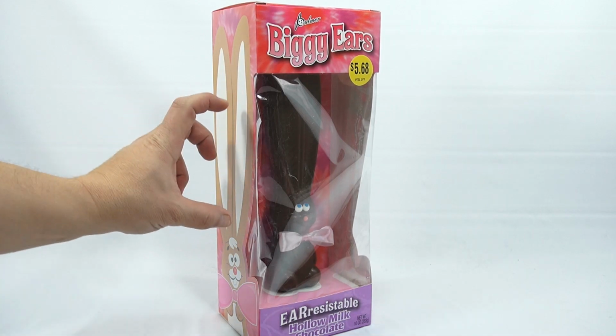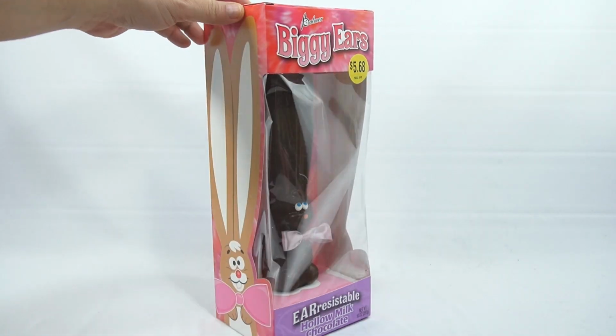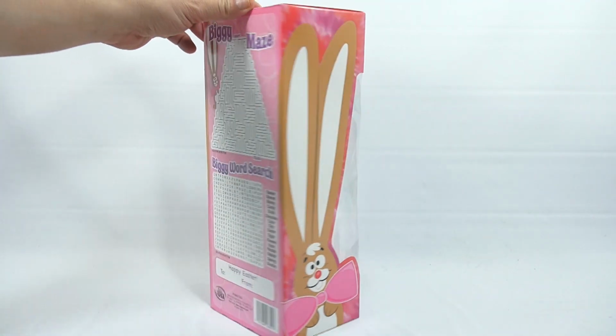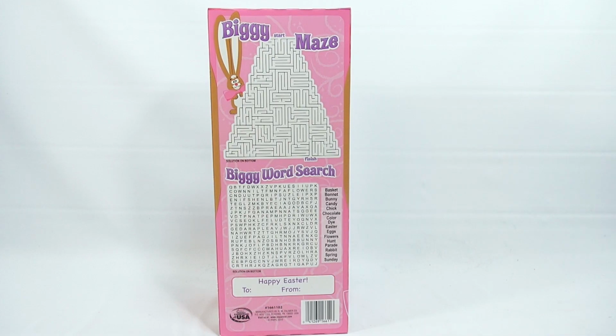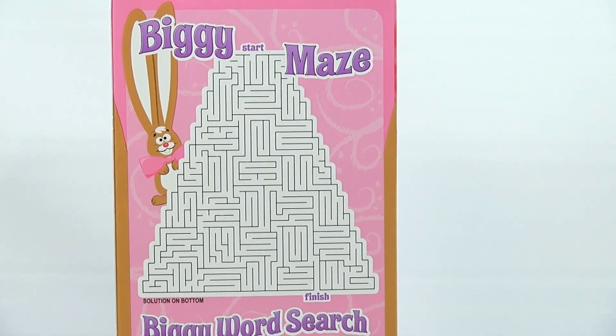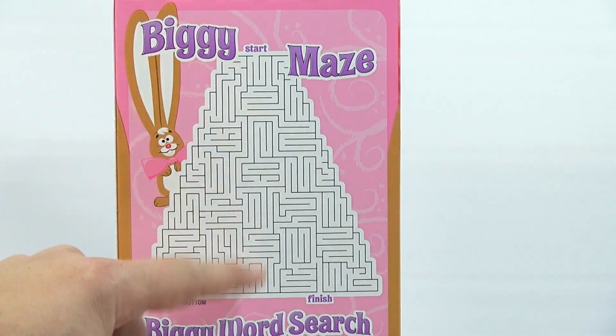And there's other ones where the packaging kind of stops here, and the ears are packaged in plastic way up top. So check out that happy bunny with those super giant ears. And look at that maze. I didn't know that was on the back. Who's good at mazes? Would you be able to do that quickly? It looks like a nice maze.